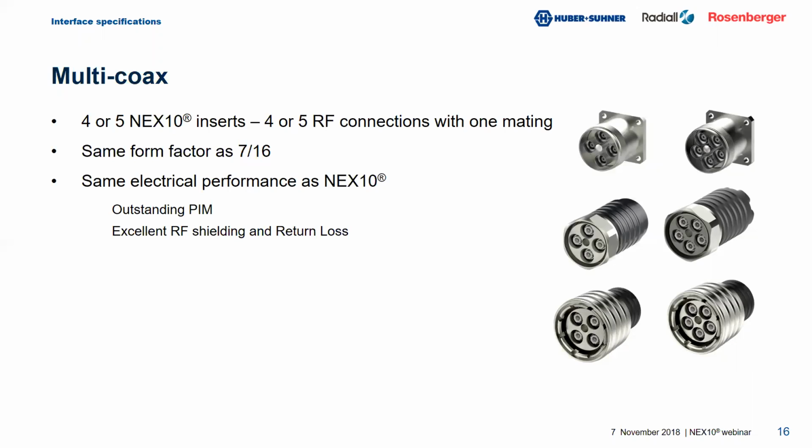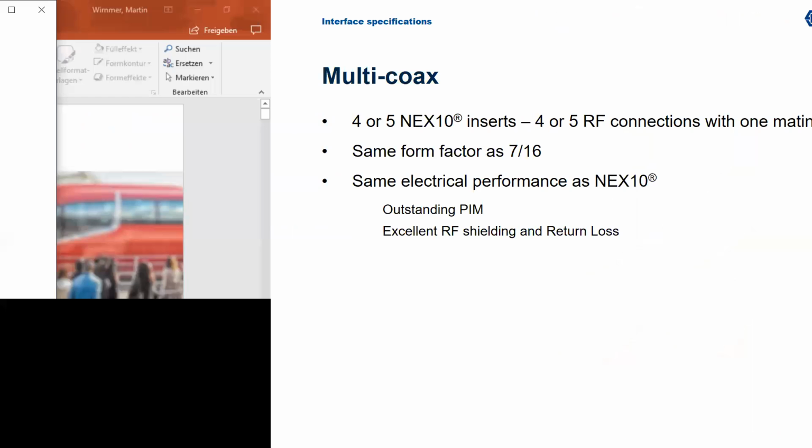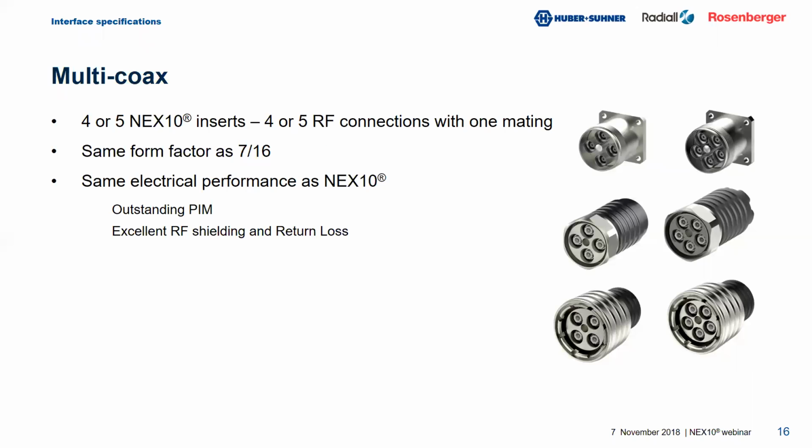And to ask the question again, a different question: which major vendors have or are using the NEX10 connector? That's a tricky one. As we mentioned before, if you walk any trade show today, you'll see NEX10 on there, with all of the big OEMs for sure, and quite a few antenna manufacturers as well.